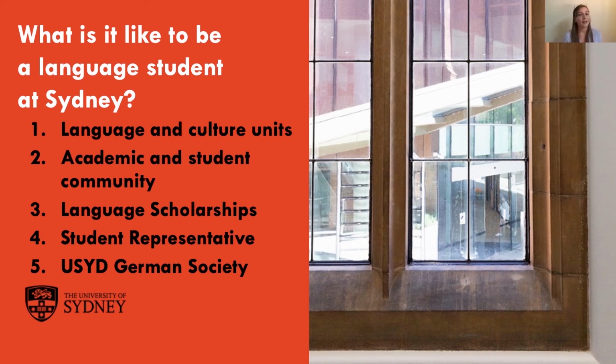Where can I take it? Will I be able to go further with it? So when I transitioned into uni at the University of Sydney, I was aware that they had a German program. But I picked German up as an elective because, like I said, I just wasn't sure where I could take it or what I could do with it, but I didn't want to lose the language. So I picked it up as an elective.